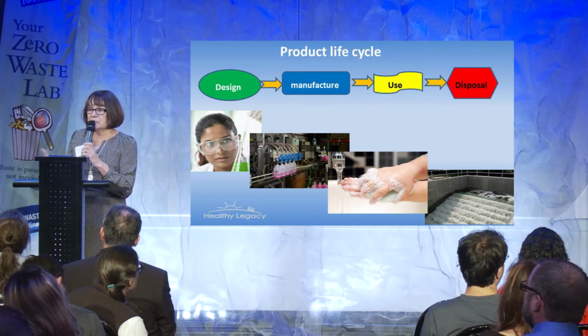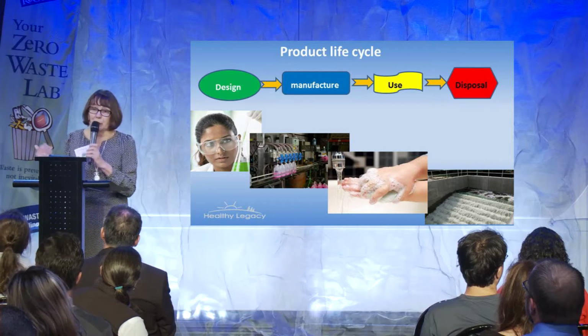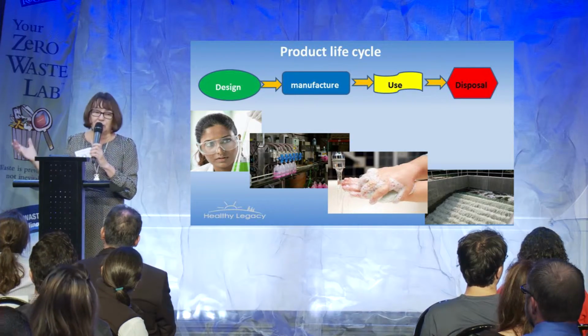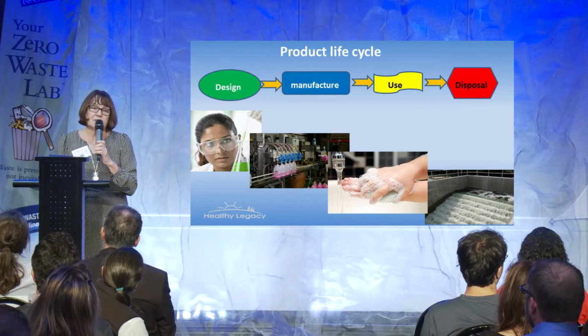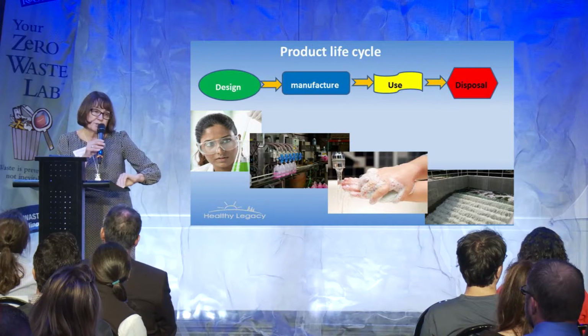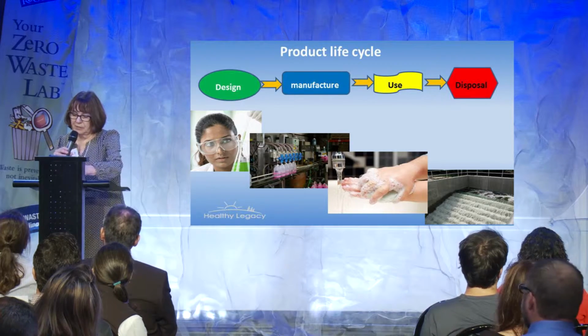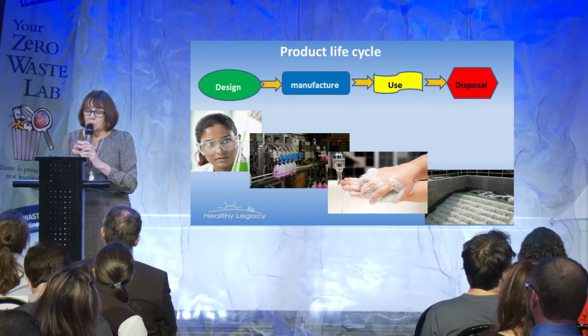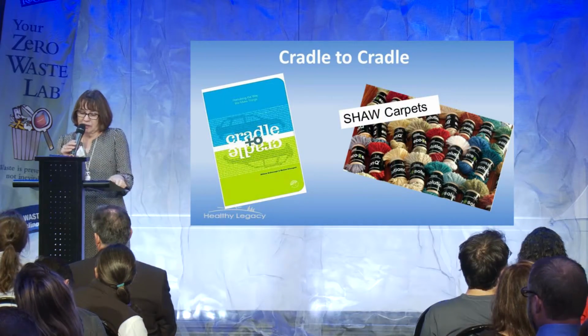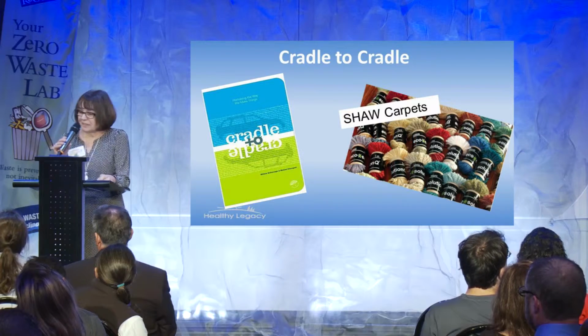What we're finding in Minnesota now is that a lot of the chemicals that are in products like bisphenol A and phthalates, we think, oh, well, they're going to go away. Well, they don't. They go into the environment. And we're finding them now in Minnesota surface water and in wastewater. One way to look at this is through a cradle-to-cradle approach. And Amanda kind of alluded to this a little bit.